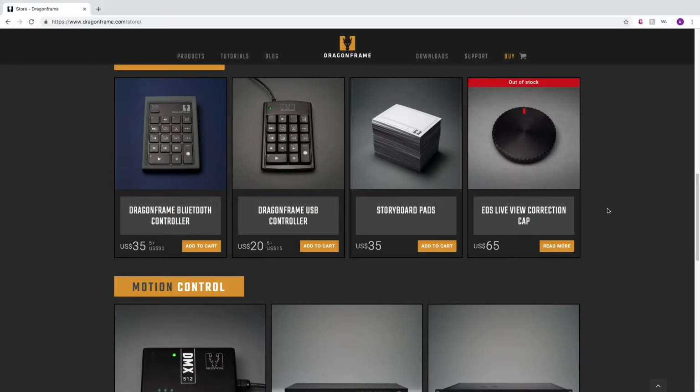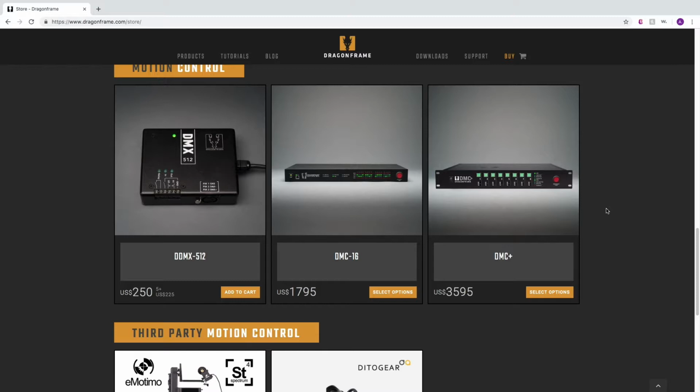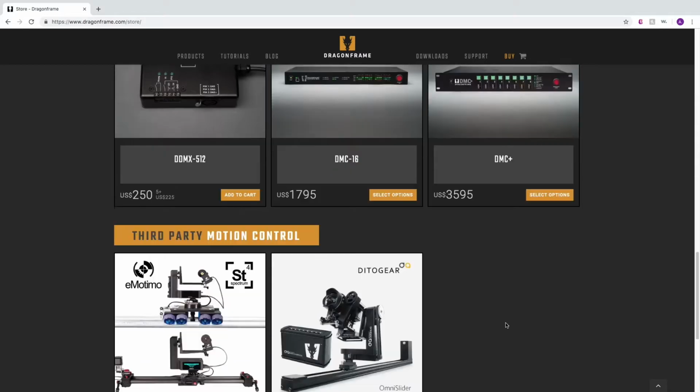I know that the live view on my camera, my T2i, just sucks. I don't know if that's my camera specifically, because the T3i's don't seem to have that problem. So I don't know about that. I can still use the camera. I've made a film. The live view is just really awful quality, so it makes it a little bit harder to animate. You've got some motion control things here, which are probably out of anybody's price range.